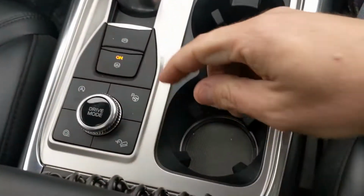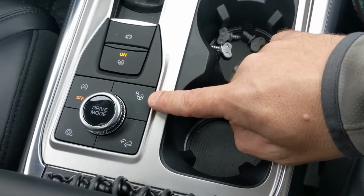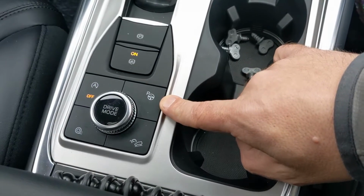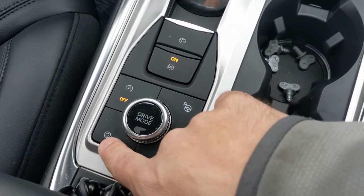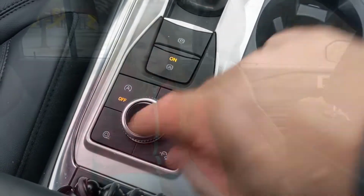But also you've got your automatic start-stop to be able to turn that off. Parking assist to do parallel parking, perpendicular parking, in and out now. This is your hill descent control, basically cruise control for off-roaders who like to go down steep hills. And then this is your traction control button to be able to turn it off.